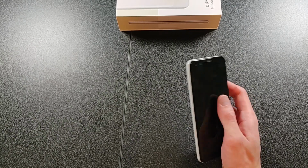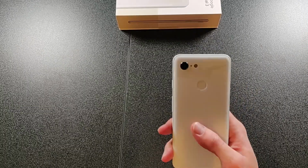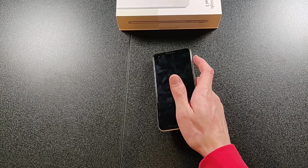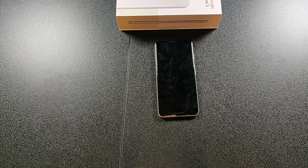So let me know what you guys think of the Pixel 3. Do you agree? Do you disagree? Am I crazy? Is this overpriced? You know, the target audience used to be the nerds that love Google, right? And I used to be one of them, but it seems like they've deviated from that pretty far.